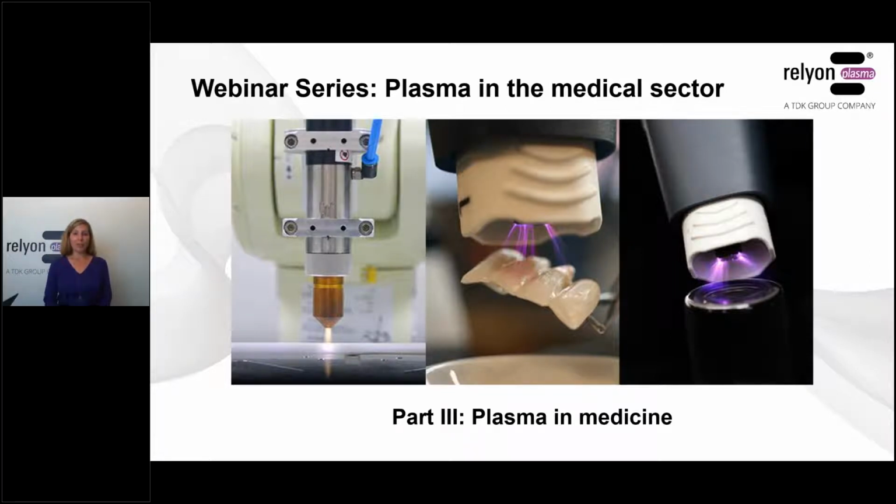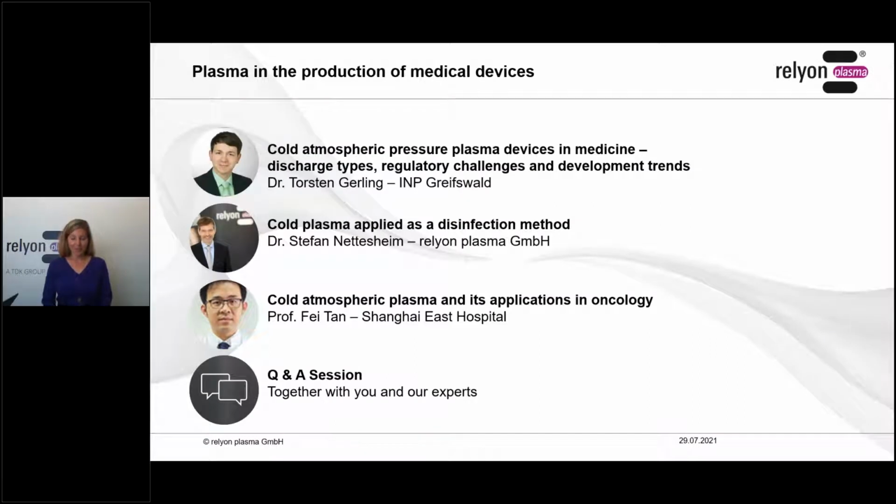Now I want to introduce our speakers for today. First, we will start with Dr. Torsten Gerling from the INP Greifswald. Dr. Torsten Gerling will show us which cold atmospheric pressure plasma devices in medicine are state-of-the-art. Also, he will explain different types of discharge and the regulatory challenges we all have to fight with, the MDR. And at last he will give us an outlook about the development trends.